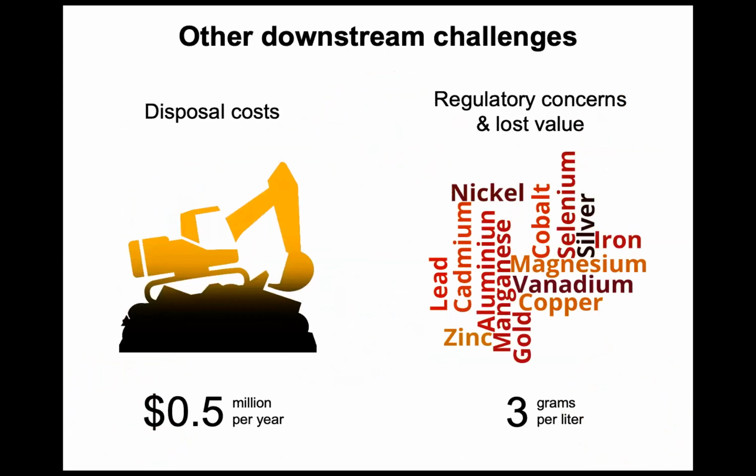Something that is also related to that is that once you produce the sludge, it has to be disposed. The disposal cost for those volumes is roughly an additional $500,000 per year. And that does not even factor in some of the logistical challenges present in that process.